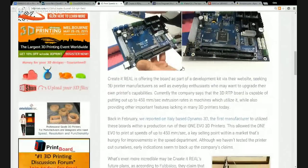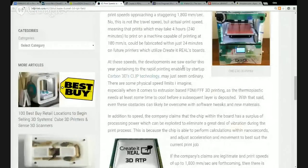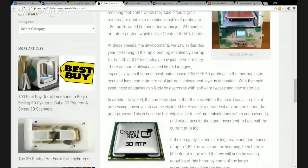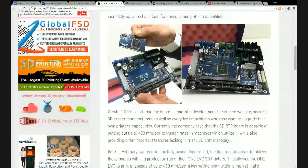Yes. He's definitely on the cutting edge, especially with things like the CLIP technology on the Carbon 3D printer, where speeds are now going to be going up tenfold. Yeah, well, if you remember, that's one of the things that I mentioned. This is probably going to be one of the hurdles in having a processor. Oh, this is really cool. What a great find, Chris.